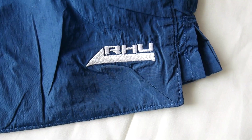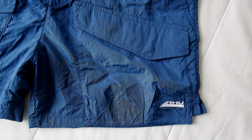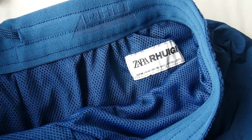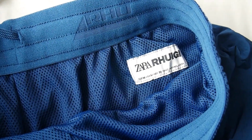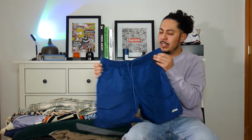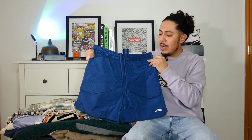The detailing on this is crazy too. They have embroidery at the bottom right here. And the cool thing about the detailing is that the cargo part of the shorts goes a little below the actual seam of the leg opening. Pockets are really deep, and it has 2 back pockets. The inside does have a lining. It's a polyester lining, which is not bad at all, and it has 2 drawstrings inside, and they're pretty long, so if you want to show them off outside, you definitely can, which is kind of a vibe if you ask me. So these are definitely a keep. Gonna rock them throughout the summer. You'll see some dope fits with this.